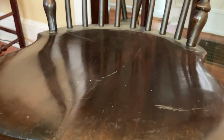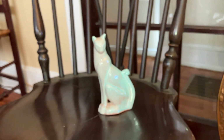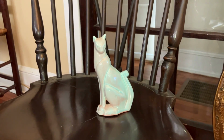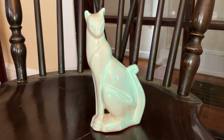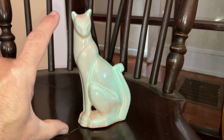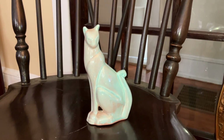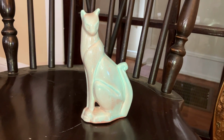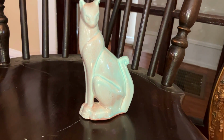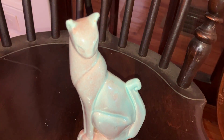And finally, I know I'm keeping this, and I am thrilled spitless. That is an Art Deco pottery cat. Now, let's talk about this for a minute. He only stands about 5 inches tall. He's unmarked. And this is where you've got to be careful with the Google image search, because you'll Google image it and you'll get 20 different results.